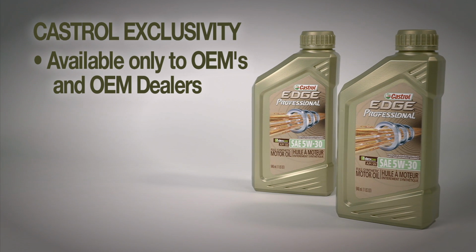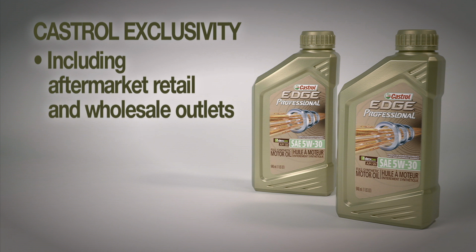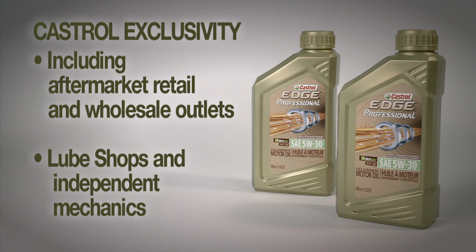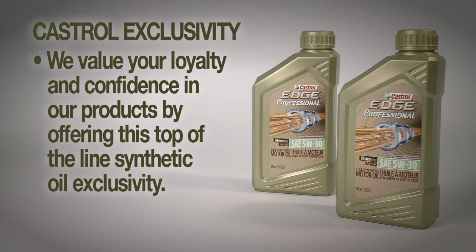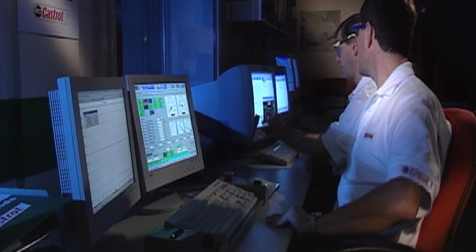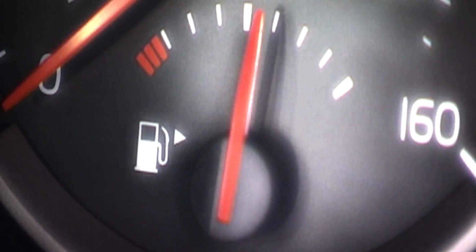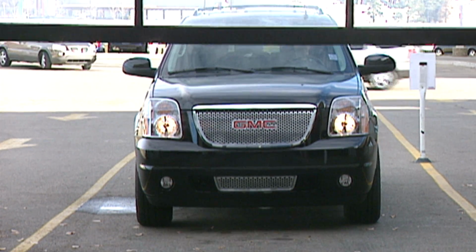To protect your investment in Castrol's new Edge Professional Synthetic, we have restricted distribution to all the other lube fill outlets. This includes aftermarket retailers and wholesalers, lube shops, and independent mechanics. Castrol values the confidence that OEMs have in our top-of-the-line synthetic products, and we have rewarded that confidence with this exceptional exclusivity. And Castrol went that extra mile in creating Edge Professional by co-engineering this elite synthetic formula with OEMs. We set our standards at the highest level so that Edge Professional met the toughest criteria as defined by the original equipment manufacturer's requirements.